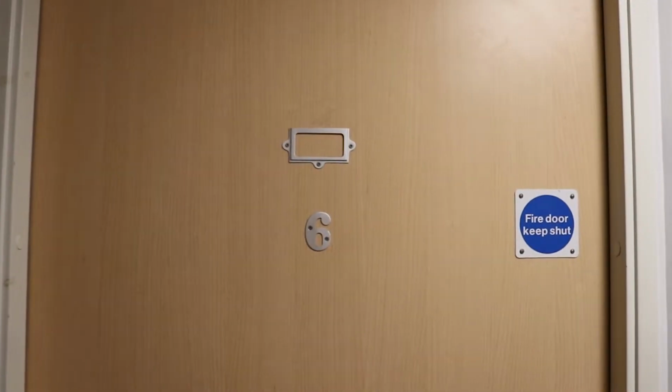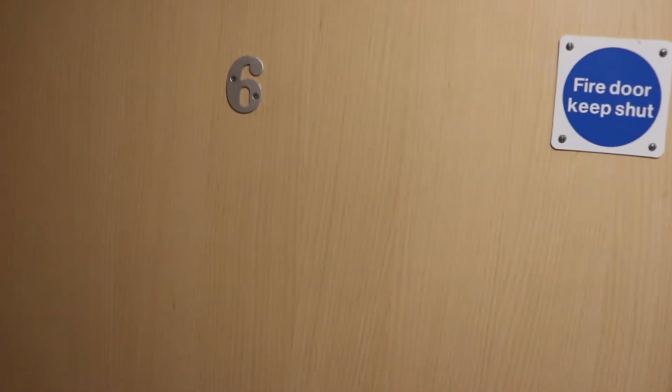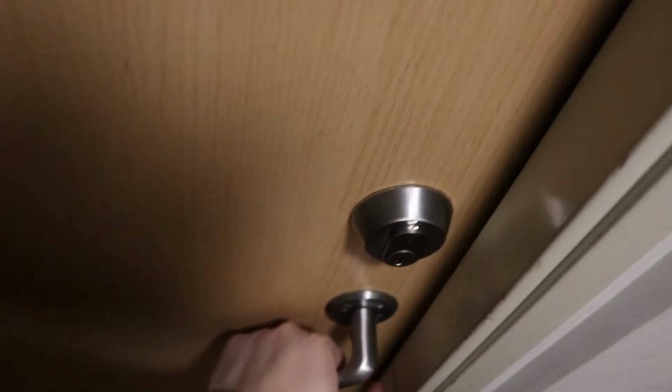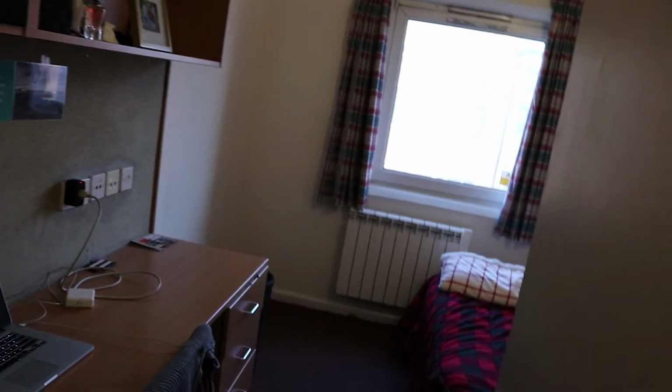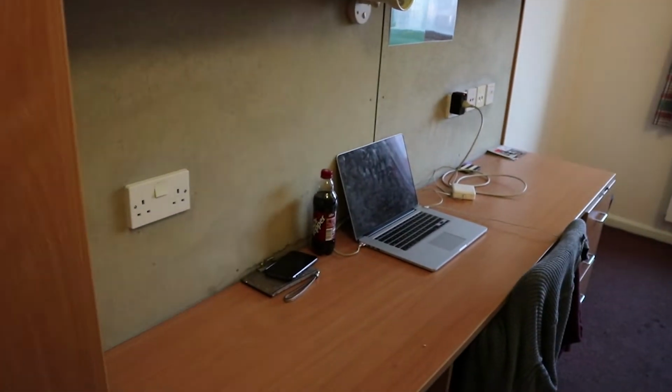Really funny thing, I just got halfway through the room tour and realized I wasn't filming at all, so let's start again. Alright you guys, after you come in my flat, I'm in room number 6. Let's go inside. I live with 7 other people. This is what my room looks like when you first walk into it. Today it's particularly clean because I cleaned it just for you guys.